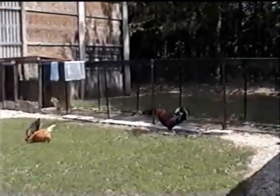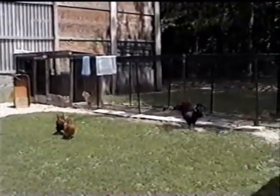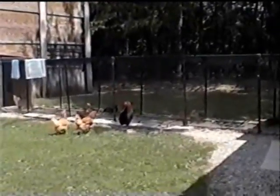We have a little banny. Well, I thought it was a banny rooster. I was told it was a rooster. Little banny. It's only probably about 7 inches tall. But it's actually a hen.